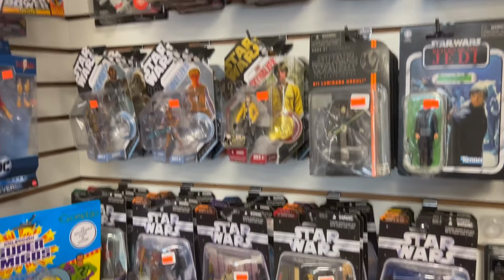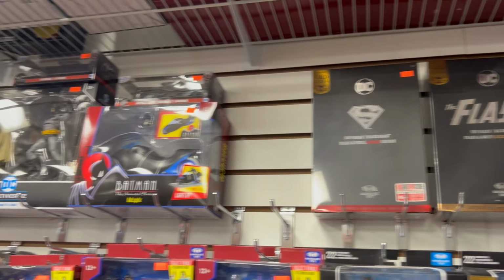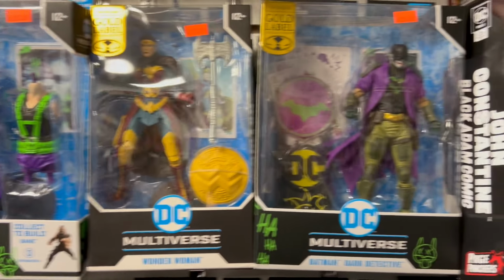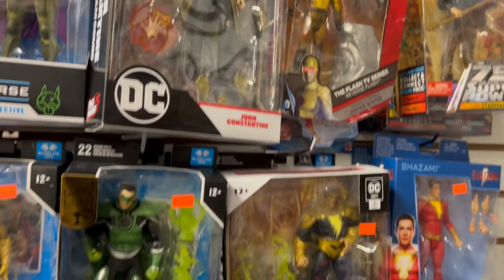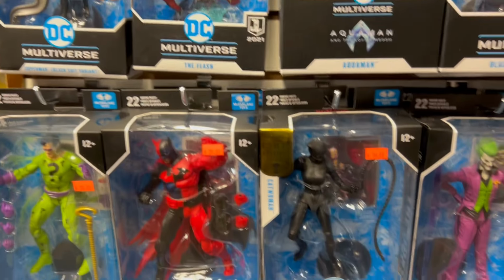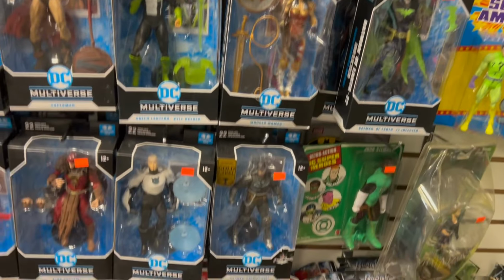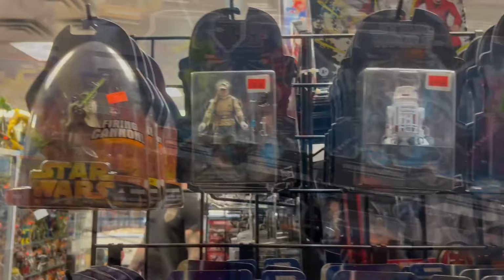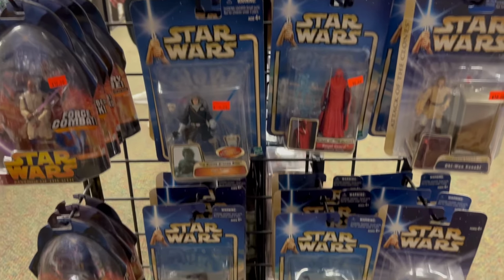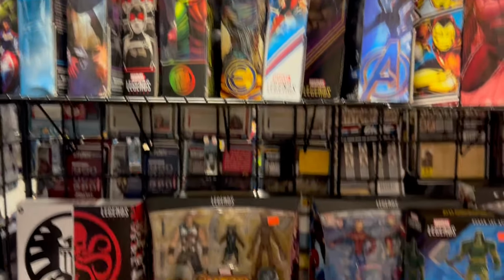Just a quick glimpse through the store. Haven't done a store video for a while, so figured I'd do one. Very cool. Two-Face looks awesome. That looks pretty cool. There's Hush, she looks sweet. Man, there's some cool stuff. Very cool. Multiverse is pretty cool. Episode 3 and some Episode 2 stuff. Lots of Marvel. Very cool Marvel stuff.